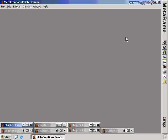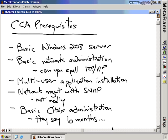So let's move out of here and let's talk specifically about the prerequisites. Now, these prerequisites are those that are recommended by Citrix, and you may not necessarily have to have these prerequisites, but you probably already do have them. That's the concept of basic Windows 2003 server administration. Can you navigate through the GUI? Do you have an idea what the difference is between my computer and my network places, those sorts of things? Assumedly, if you're picking up this CCA CBT nugget, you probably have some sense of Windows 2003 server administration capabilities.